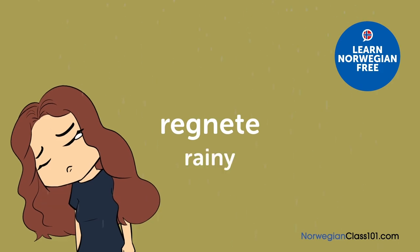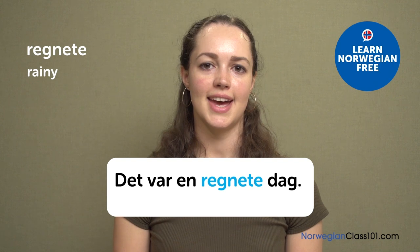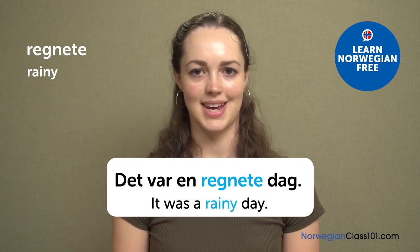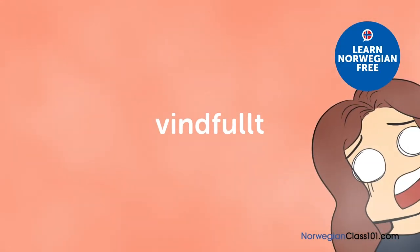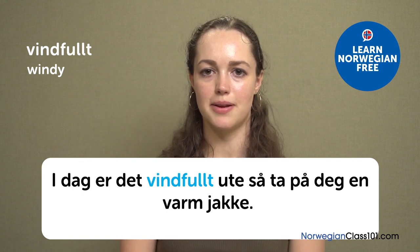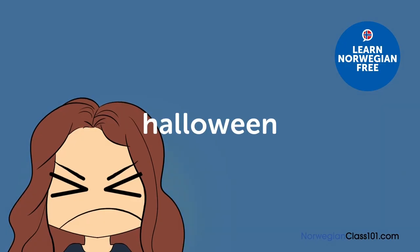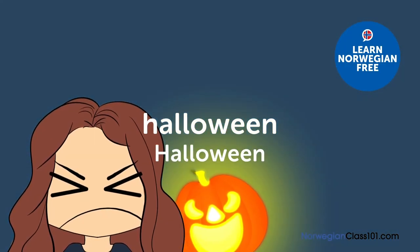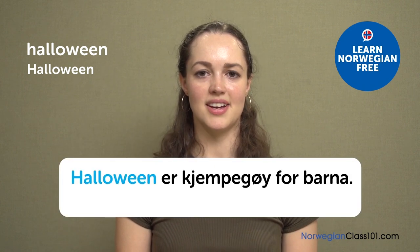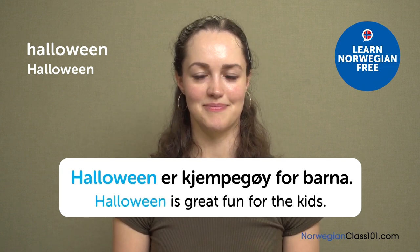Regnete. Rainy. Det var en regnete dag. It was a rainy day. Vindfullt. Windy. I dag er det vindfullt, så ta på deg en varm jakke. Today it is windy, so put on a warm jacket. Halloween. Halloween er kjempegøy for barna. Halloween is great fun for the kids.